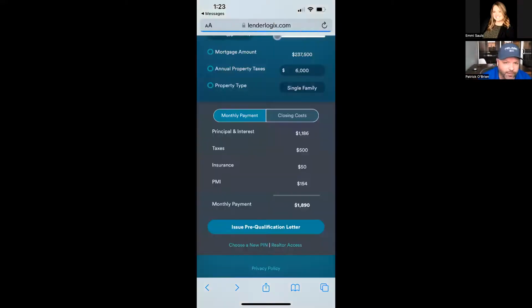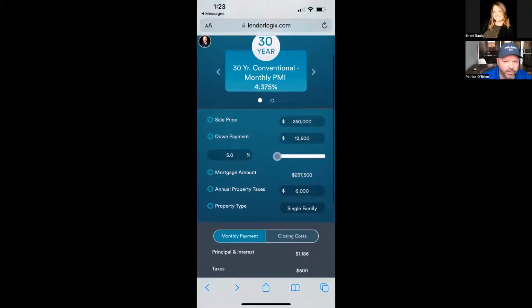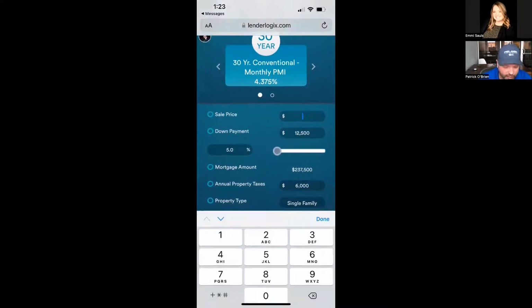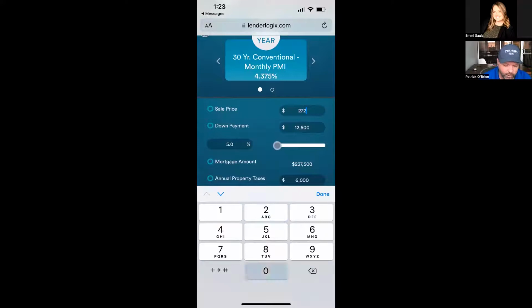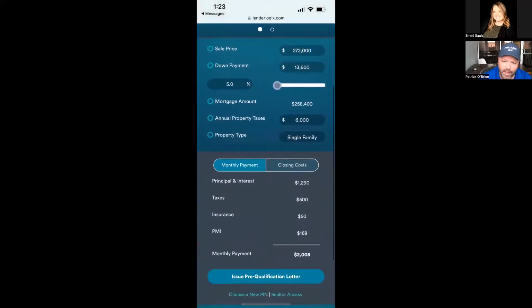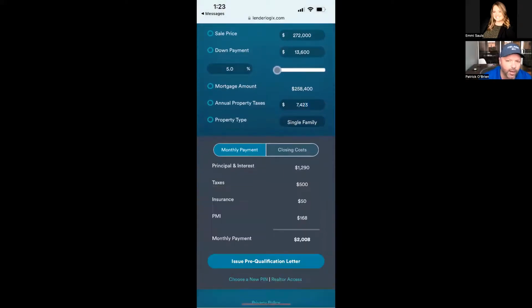But as every loan officer knows, this borrower is not going to be good with the first pre-qualification letter they get, right? They're going to be out there looking for houses. They're not going to find a house for $250,000. They're going to find a house and want to put in an offer for $272,000. And the property taxes aren't going to be $6,000. They're going to be $7,423.